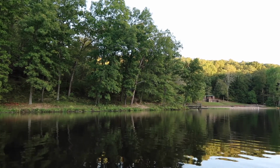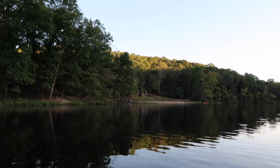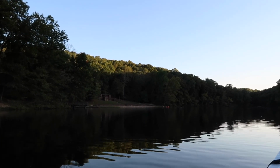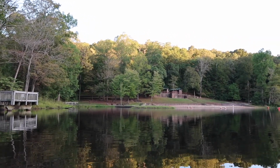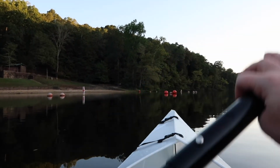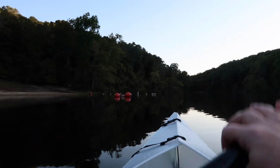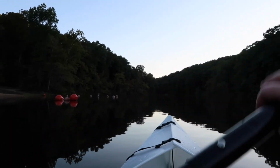So we're getting close to the area over there where I led into the water. Got a little dock over there. And up there in the distance on top of the hill, there's a little pavilion, bathroom facility and stuff. There's a little beach out there. A lot of people swim out here. It's pretty nice. So no boats over there by the beach. Down there you got the other end of the lake.